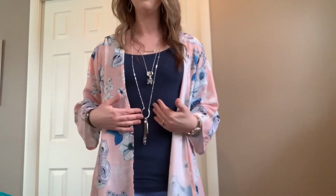So I've thrown on a contrasting silver here so that you can see it with the blue, and then obviously thrown on the kimono for a little bit of color, a little bit of hiding the tummy. And again, in the summer, these are so light and breezy and easy to wear.